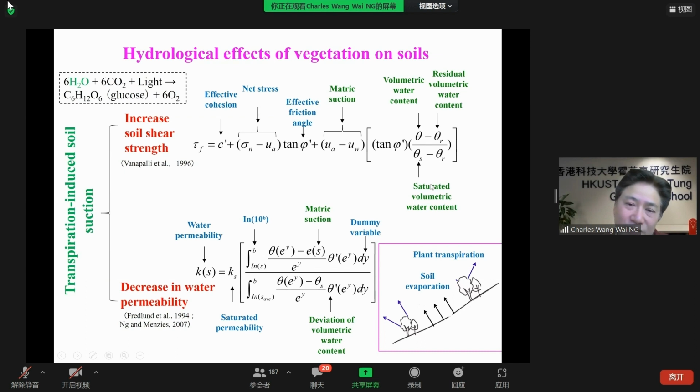So by increasing suction in the soil, we increase shear strength. But just the opposite, when the suction increases, that means the moisture content decreases, and permeability also decreases. Now that's the beauty of that. So let me do a recap. When suction increases, shear strength increases, but permeability is reduced, which is a good sign for our landfill cover.